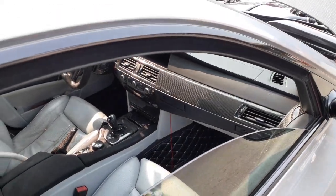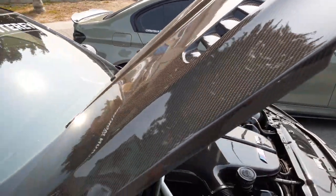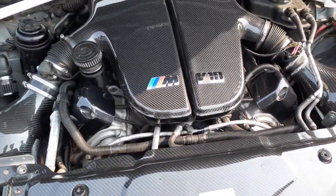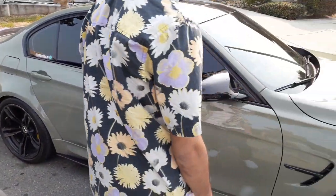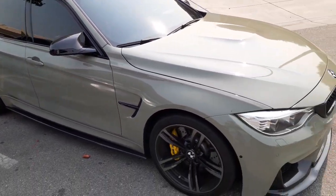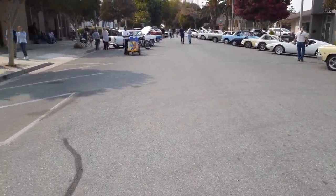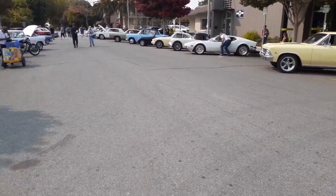Oh, they put carbon fiber on the, on everything? Oh, yeah, carbon. Carbon fiber hood. Look at that. Carbon fiber, everything. V10, nice. V10? V10, check out this one too. Another M3. Ah, wow, looks nice. The Paletero. Oh. Lotus. Another Lotus like the one we saw earlier.